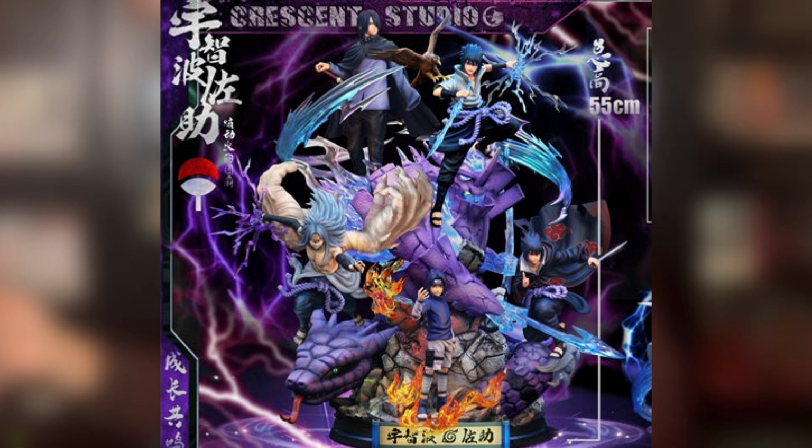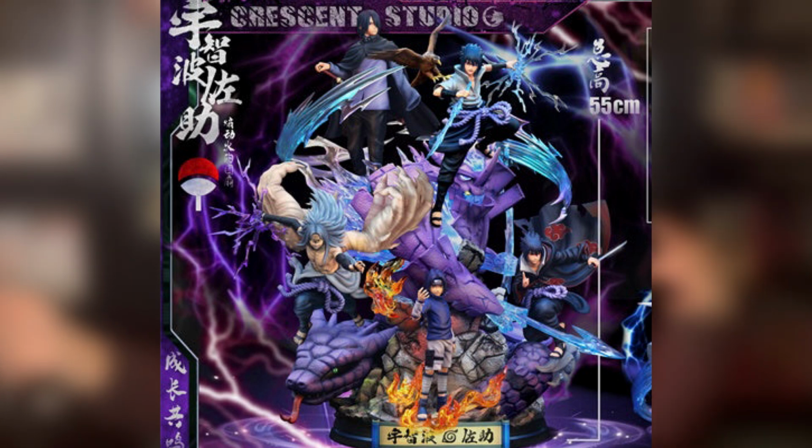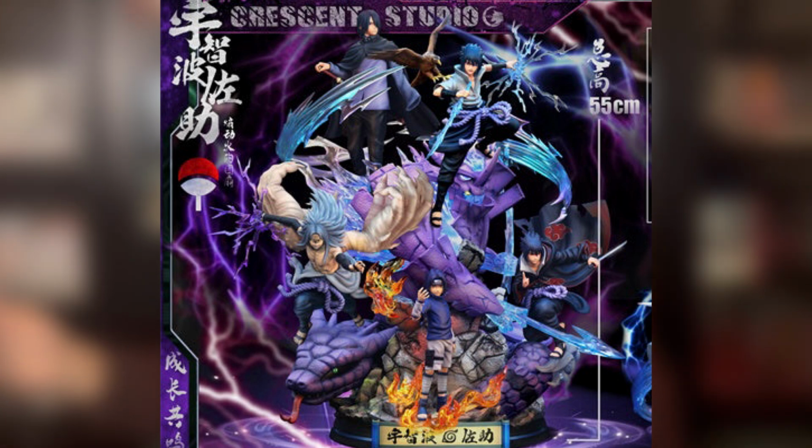You have every single big moment from Sasuke. We have him when he's a teen, to when he joins the Akatsuki, and then when we have him as an adult as well. And I actually like this one a lot more than Naruto's because we actually have the Indra's Arrow Susanoo right there in the background. So this will be my second Indra's Arrow Susanoo in my collection, and I'm not complaining. I freaking love that Susanoo. So yeah, very excited about that one.